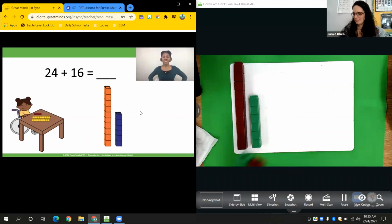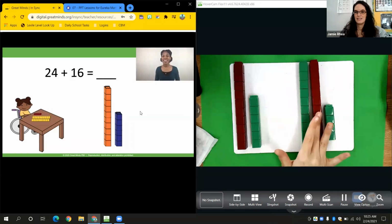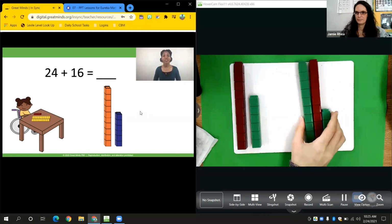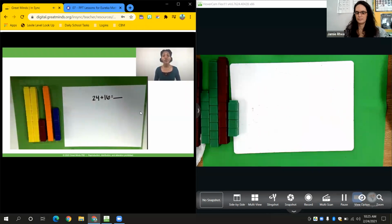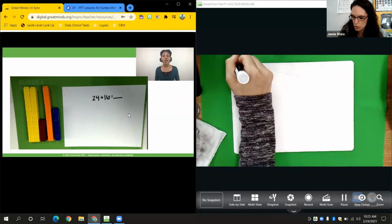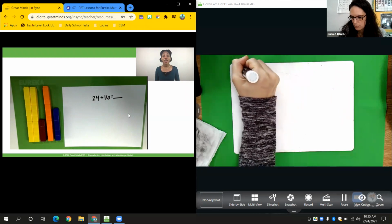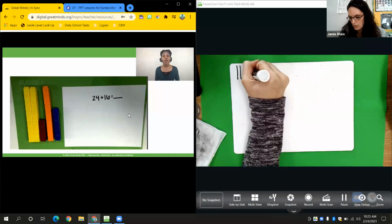Great job, mathematicians. This time, I see 1 ten stick and 6 more. Well, mathematicians, let's go ahead and solve this together by adding 10 first. So here I have Sasha's cubes and your cubes. And I'm going to move our cubes because I'm going to draw it out. Okay, so we have Sasha's cubes, which were 2 tens and 4 ones. Then we had our cubes, which was 1 ten and 6 ones.